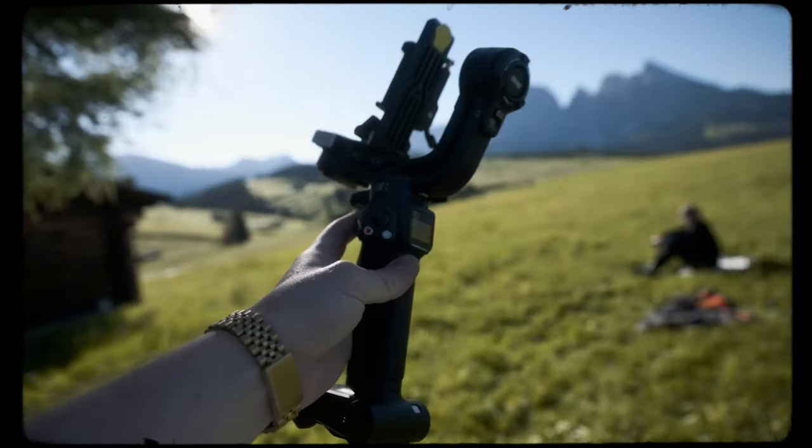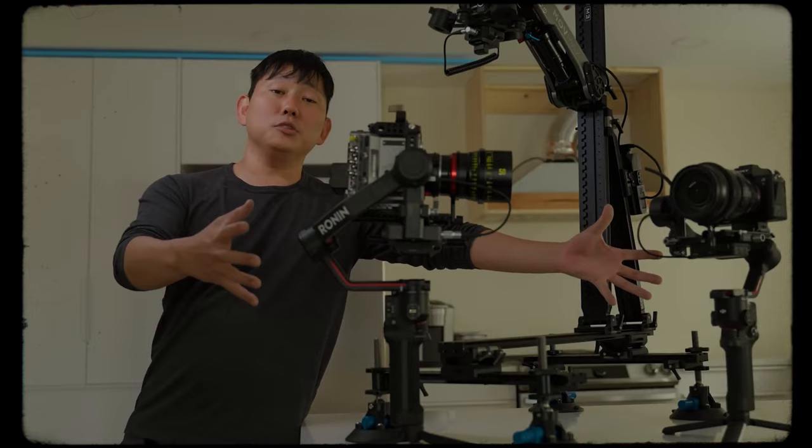Brand new Zhiyun Weebill 3, baby. Look at what this gimbal can do. Which gimbal is right for me? The DJI RS3. We do have two new gimbals, the RS3 and the RS3 Pro. As great as these things can be and as useful as they've shown themselves to be, I absolutely hate using gimbals.